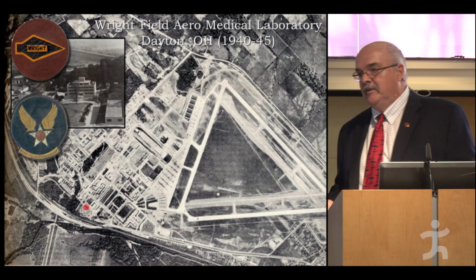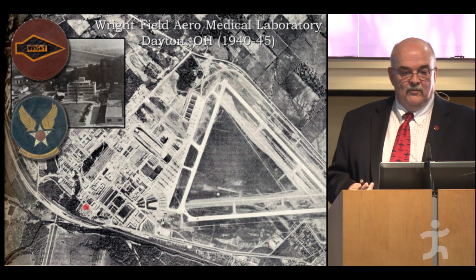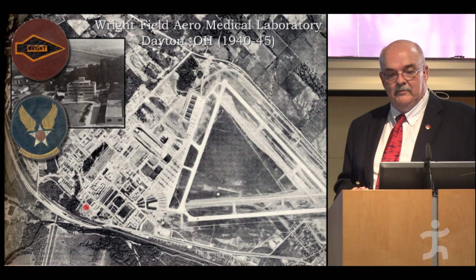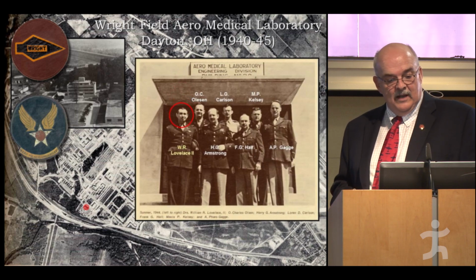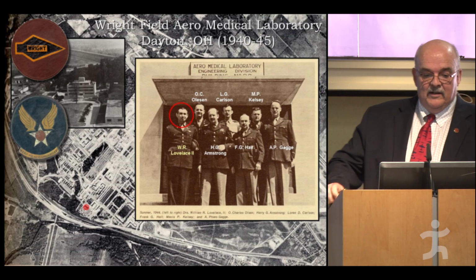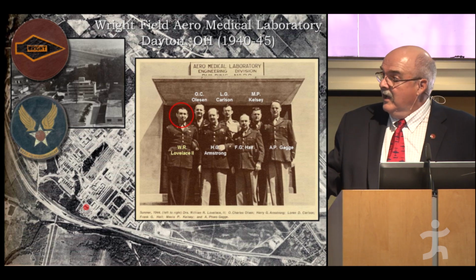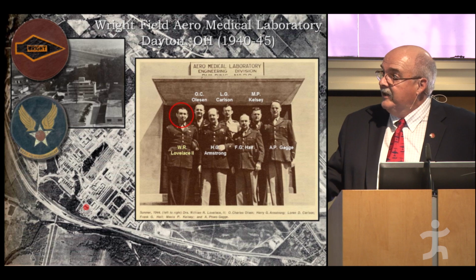So where did all this happen? Well, the Center for Aviation Medicine during the war was in Dayton, Ohio, at Wright Field. Today it's known as Wright-Patterson Air Force Base. But Building 29, which I show you there, the little red dot over here, was where the main medical lab was. And there were a number of men, some shown here. H.G. Armstrong was an important figure.